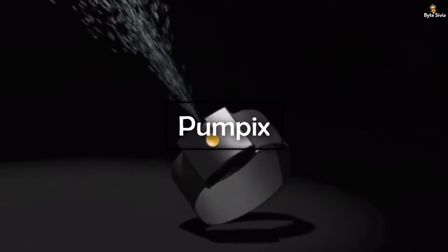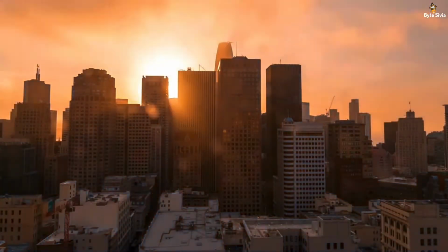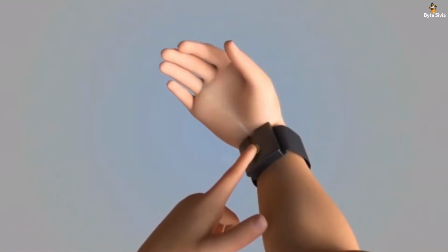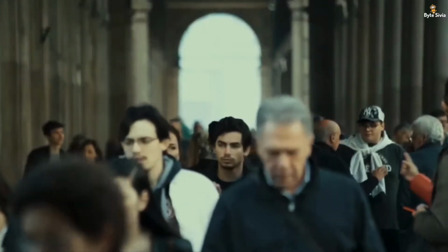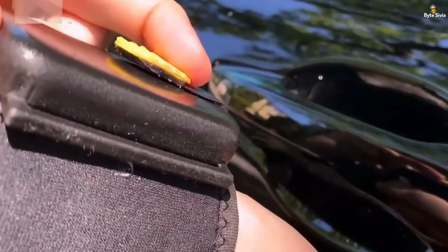PUMPIX. Germs and bacteria might not be easy to see, but that doesn't mean they aren't all around us. It's been scientifically proven that keeping your hands clean is one of the best ways to reduce the spread of infectious particles. But how do you do that when you're out and don't have access to hand washing facilities? PUMPIX is here to solve this age-old problem with its innovative new approach to safe hygiene.